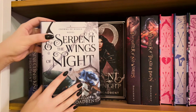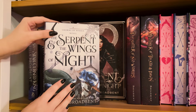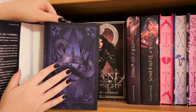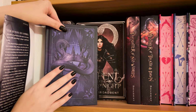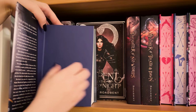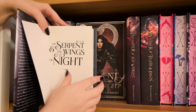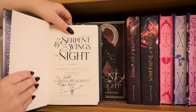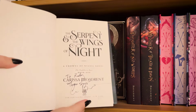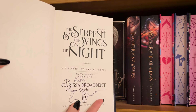The first book on this shelf is the trad published The Serpent and the Wings of Night by Carissa Broadbent, of course. And this is just the standard edition. It has the cool naked hardback that her books have, but this one is actually pretty dang special to me. And that is because it is signed and made out to me with the quote, "There she is," in the front. So of course I love it so much. It is so very special, and I just am so happy to own this.